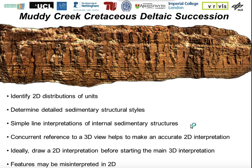So we have a lower layer of quite thinly bedded tabular layers. There is quite an obvious contact between that and the upper, more massive layer. Then we start to get channelization developing, which is eroding into the massive layer, and more prominent channelization in the upper layers, which is even more erosive, particularly to the right. So I'll just show a quick line interpretation of this, which was used to guide the 3D interpretation.